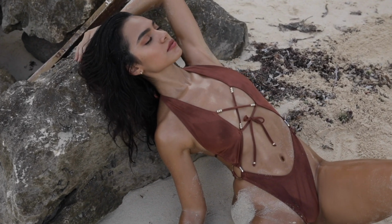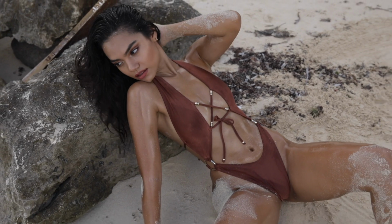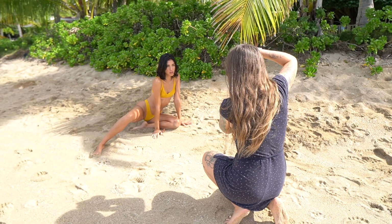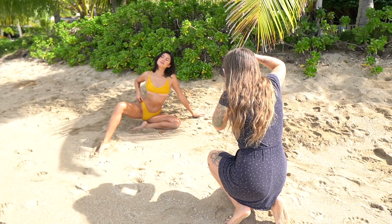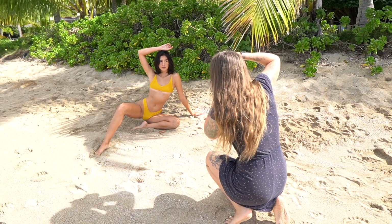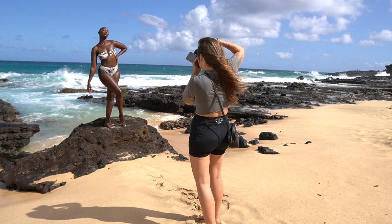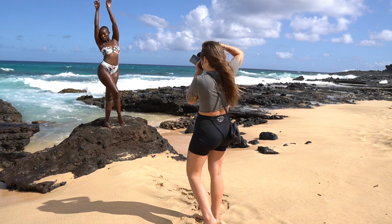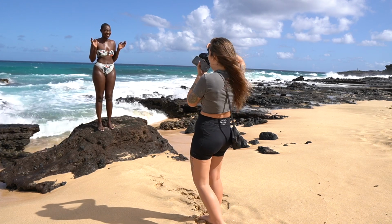We have her rolling around in the sun. We have her playing around in the water. I just want the photos to be as natural and realistic looking as possible. I don't like them to have too much styling and hair and makeup on them because I feel like it just looks fake. I also don't really like using flash or any other light on the beach because I feel like it also looks not natural. I always like to work with what's available and just keep it as minimal as possible, and this way it just looks the best.